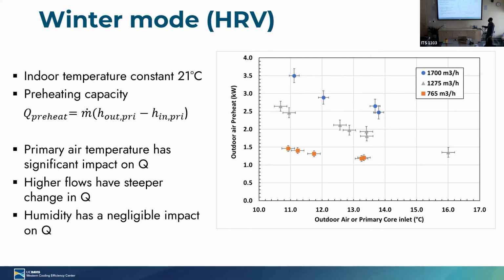That's what I'm calling the Q preheat. And the primary, so what I'm showing here is that the primary air temperature has a significant impact, which is obvious because that's the temperature driving the Q. Higher flows have steeper change in Q. So as you can see with higher flow rates, as the temperature increases, there is a huge drop, a steeper drop. And for lower flow rates, the drops are not as visible.